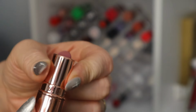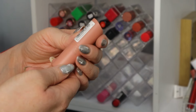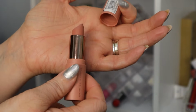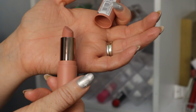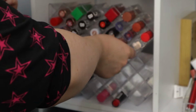I don't like how that looks anymore, so I'm going to get rid of that one. I will keep this one. This is the MUA Creamy Matte Lipstick in Super Nude. Again, if I want a really light nude, this is a really great option, and very matte as well. So you get that long lasting effect from that one.